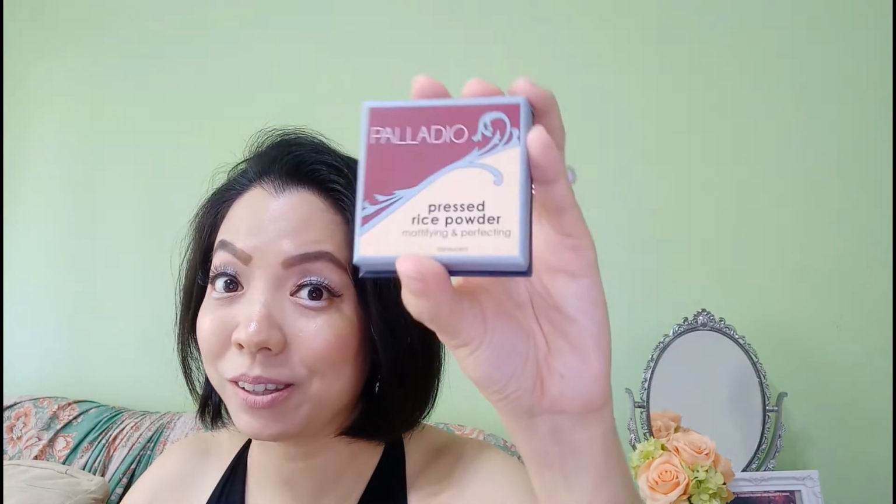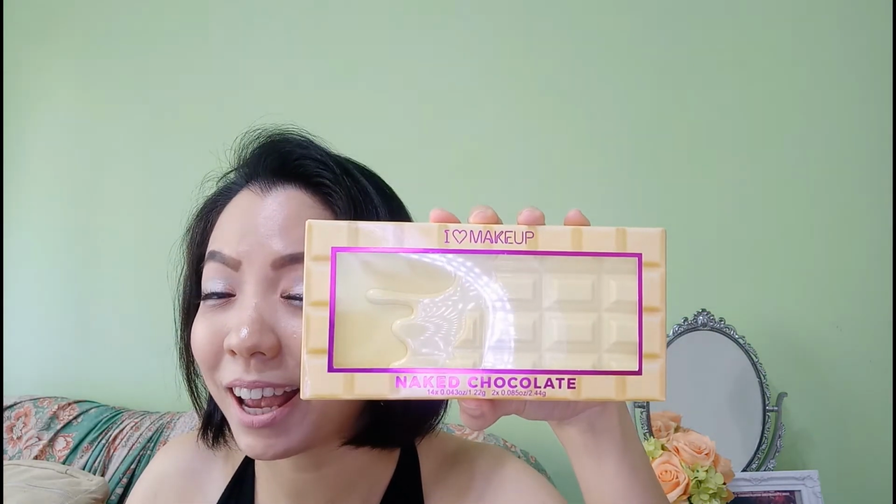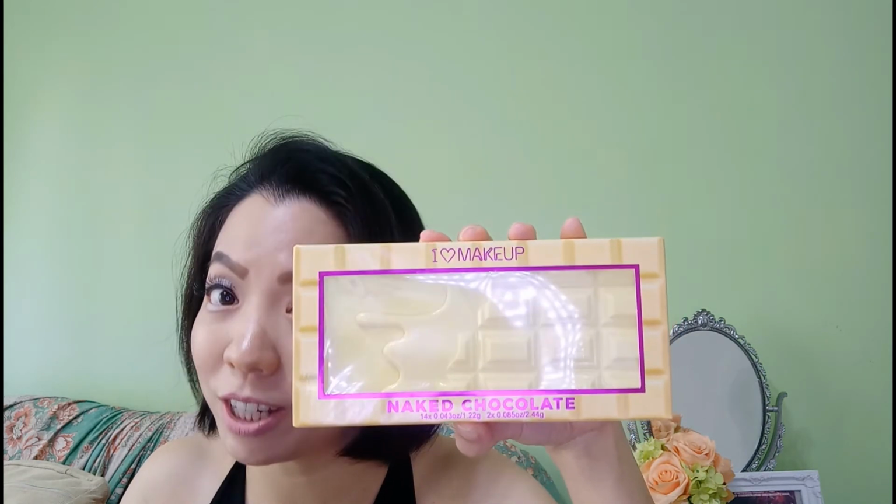And this is their Precision Formula Highlighter. Likewise for this Revolution Pro Supreme Highlighter. And as I mentioned, this is their Supreme Eyeshadow Palette. Milani Powder Blush, very beautiful color. This is in the color Tea Rose. And Palladio Rice Powder, because this is very fine. And also Naked Chocolate from I Heart Revolution. Its colors are very suitable for everyday use.